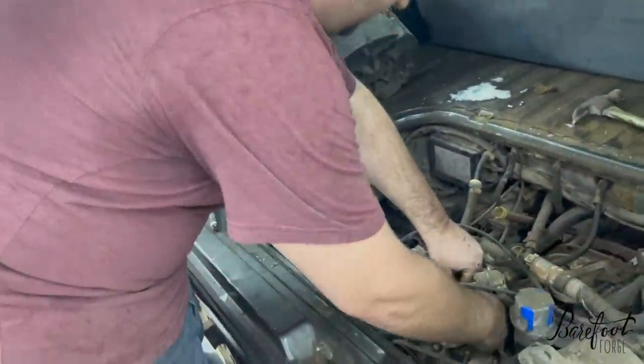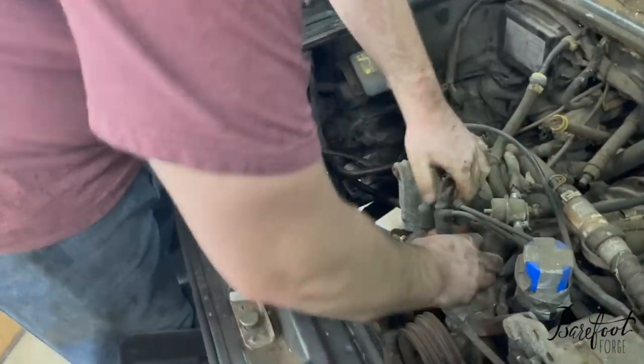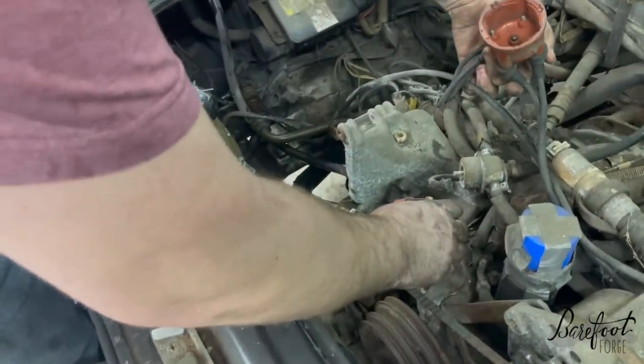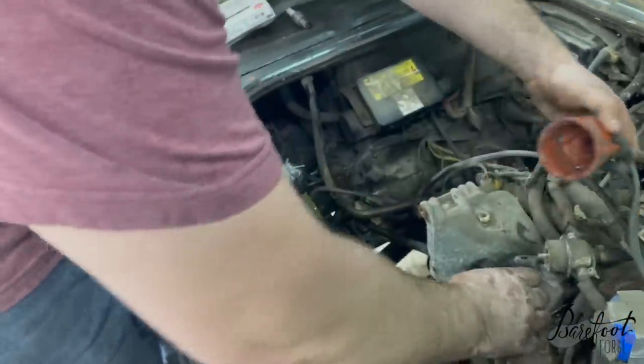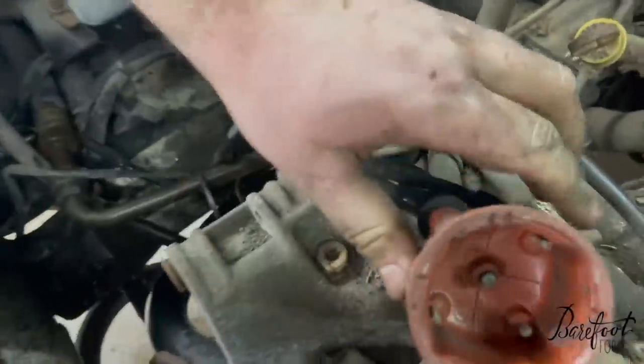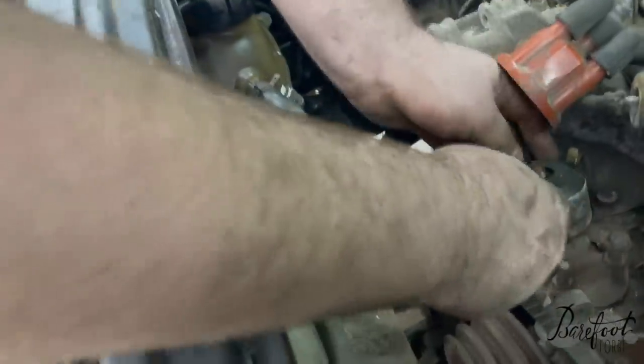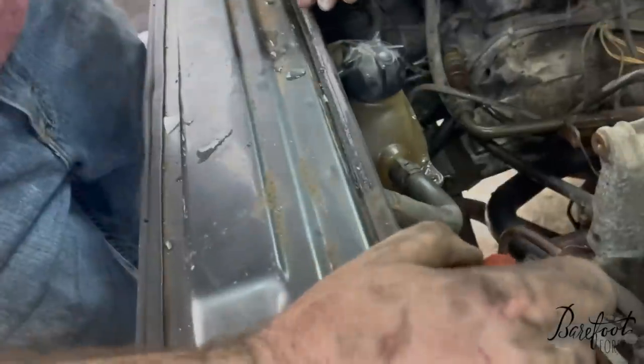Pop that distributor cap off. Let's see what's hiding in there. See that? There is a rotor. Doesn't look burnt. Let's clean it up a little. Get a little sandpaper or Scotch-Brite. Give that a little cleaning. And that pops straight off. Yep. And leave that, and just clean that.